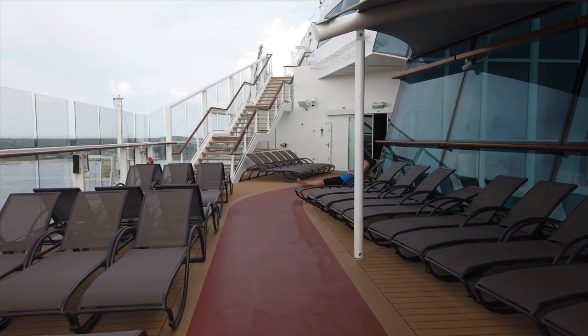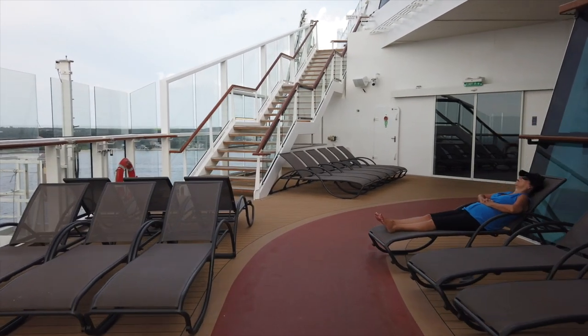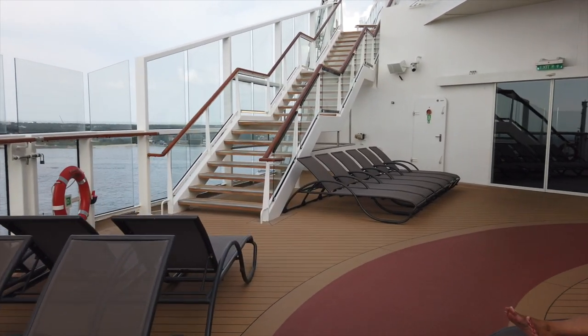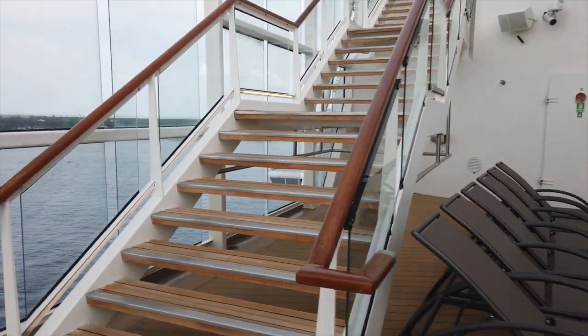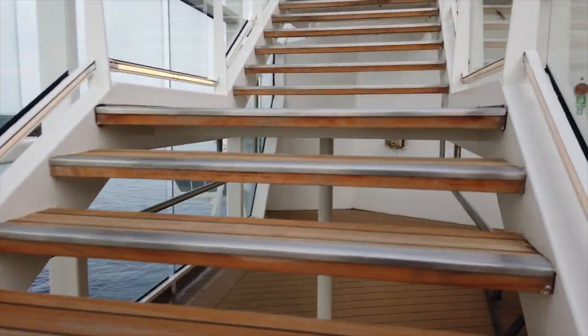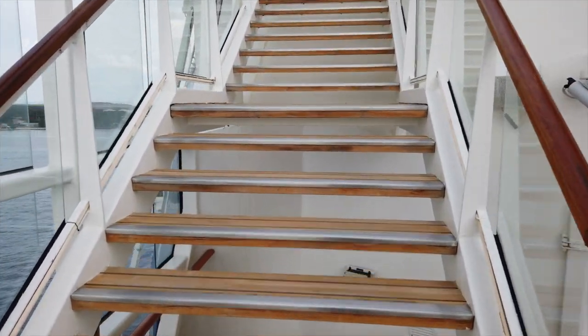You could definitely get your steps in on the cruise ship. These stairs are... I'm not looking forward to these stairs. Come on. I hope you guys are climbing stairs somewhere. Oh, here we go. Here we go. I think this is like 500 stairs. Or 10. I don't know.